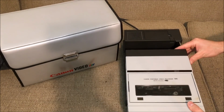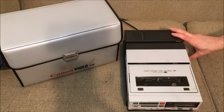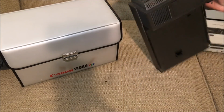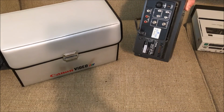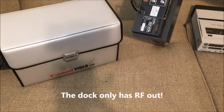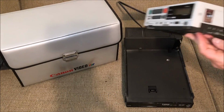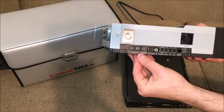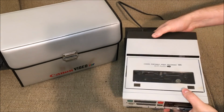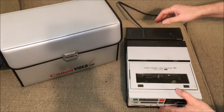Okay, so the cool thing is you can dock this thing, undock it. What doesn't make sense to me is that there are no jacks on the back for audio and video out. The only thing it has on the back is RF out. So you would hook this to your television, but beyond that, if you had a monitor, in order to hook it up to your monitor, you would have to use your video out as well as your stereo phone's audio out jack right there. Kind of bizarre. Same exact connector for the camera as we saw on our other unit.